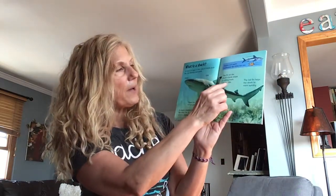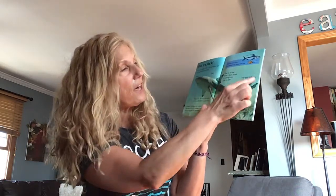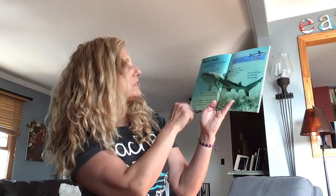The fin on the shark's back stops it from rolling from side to side when it swims. The tail fin helps the shark to swim quickly. We figured that out with whales and dolphins, right? And these two fins on the bottom help the shark to turn and swim up or down. But guess what? A shark cannot swim backwards.